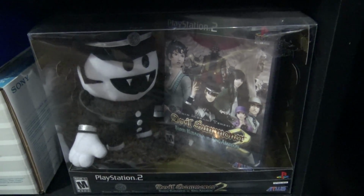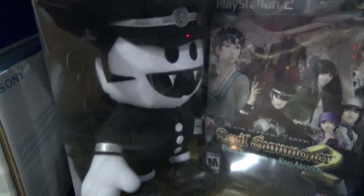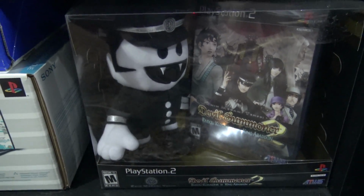I've been looking for it for a while, and to find it for such a good price was awesome. I also have another PlayStation 2 limited edition that comes with a plush, which you guys are seeing here. This is the Shin Megami Tensei Devil Summoner Special Edition. I got that from a game store as well. I don't remember the name of the game store, but it was a place up near Seattle.